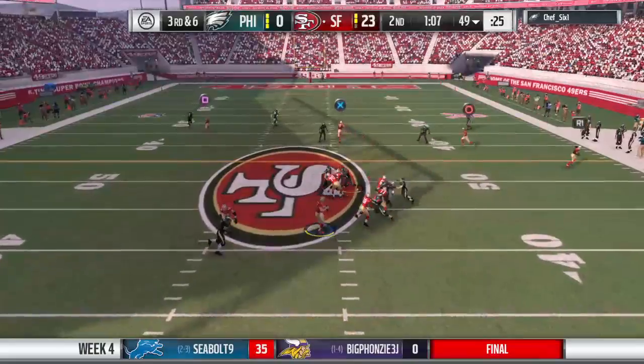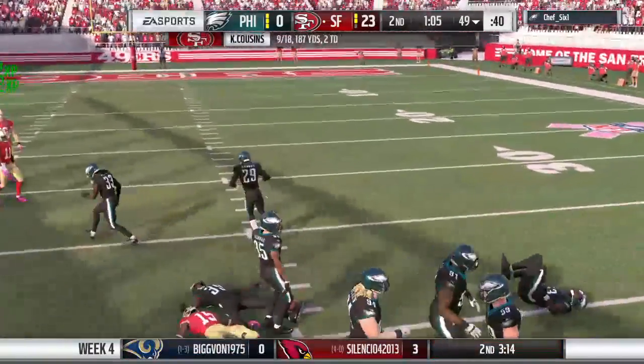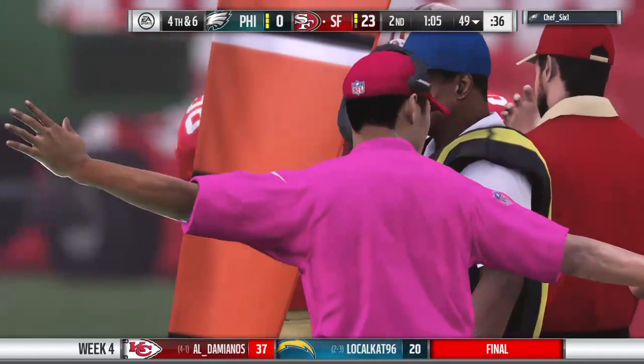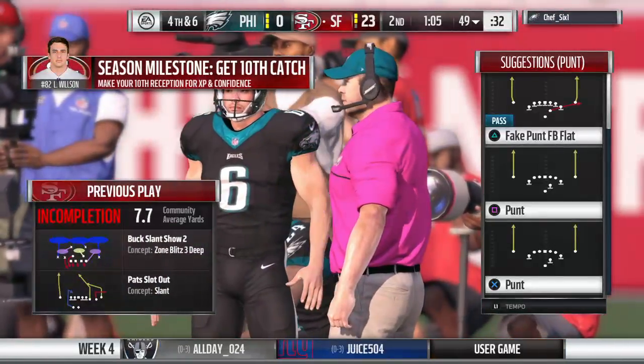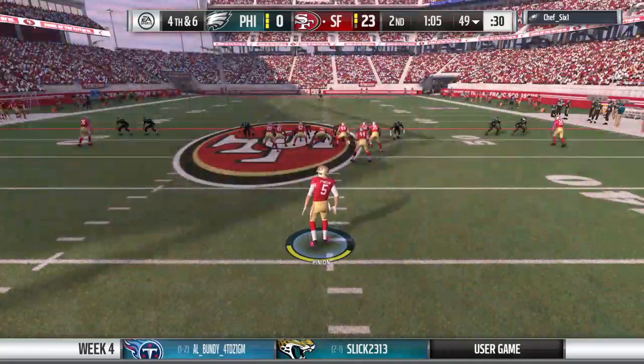Cousins from the gun on third. And he couldn't hang on to it through the contact. Incomplete. On any passes in the middle of the field, anyone who's going after the football is going to be conscious that it's probably going to be contested and often physically. Sometimes that leads to drops.